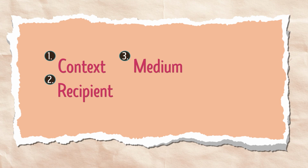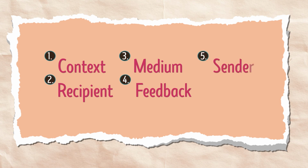Number 1 is context. It is the communication background that may affect the transmission of message. Number 2 is recipient, the person to whom the message is intended for. Number 3 is medium, the immediate form which the message is transmitted in. Number 4 is feedback. It is how the receiver understands and responds to the information he received. Number 5 is sender, the person who initiates the communication. Number 6 is noise. Noise is anything that interferes with the communication process.